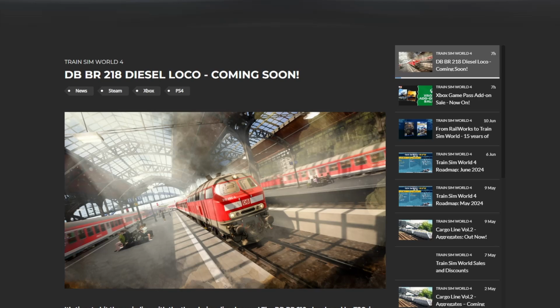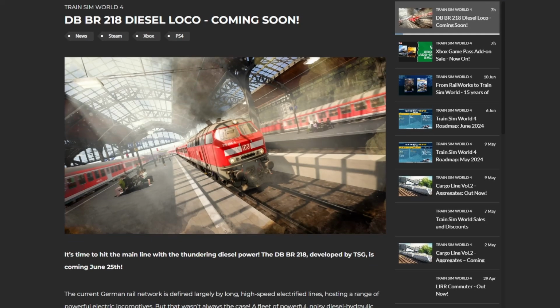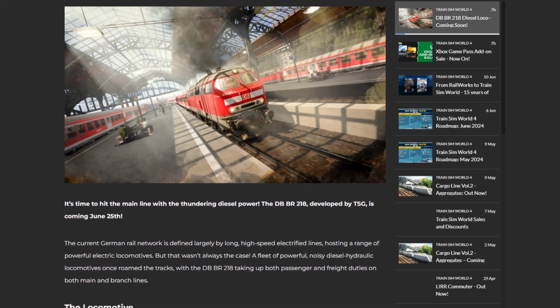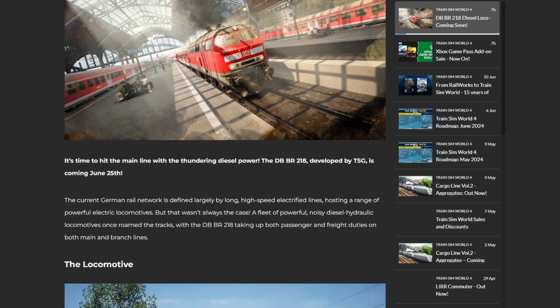Feels like it's been quite a while since the last one, as it probably would have been, for the roadmap almost 2 weeks ago. Anyway, the DBBR 218 diesel loco is coming soon, and this one is an exciting one as it's done by TSG. So it's time to hit the main line with thundering diesel power. The DBBR 218, developed by TSG, is coming on June the 25th.